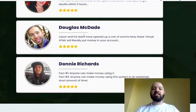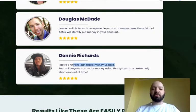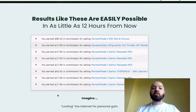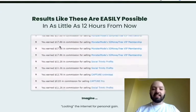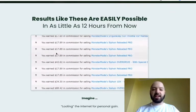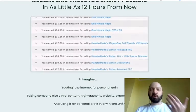Jason and his team have opened a can of worms here. These virtual ATMs will literally put money in your account. Fact. Anyone can make money using it. Fact. Anyone can make money using the system in an extremely short amount of time. Now look at these results that people are getting with JackedATM. 88, 17, 17, 17, 11, 17, 24, 88, 180, 180, 88, 88, 88. You can see the kind of money that's possible if you're using a tool like JackedATM.